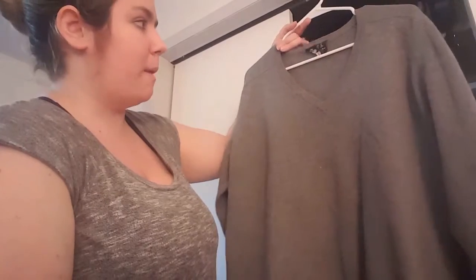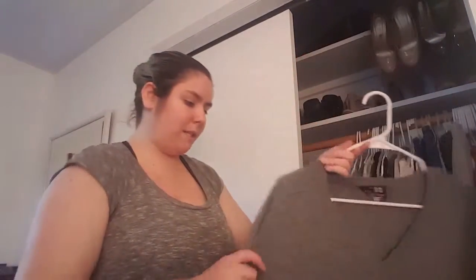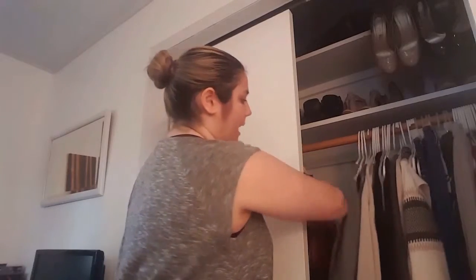My next and last sweater is probably one of the nicest things I own. It's a gray cashmere sweater. So, yeah, I wear it very often, either to church or casually, so it's staying.